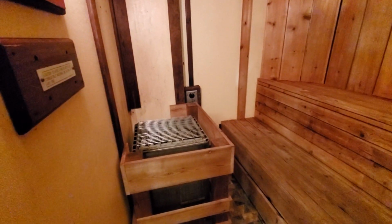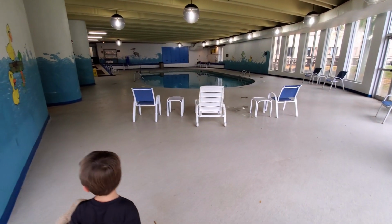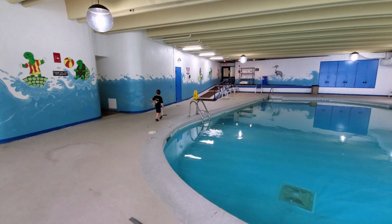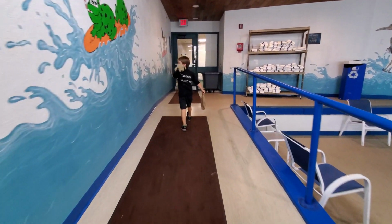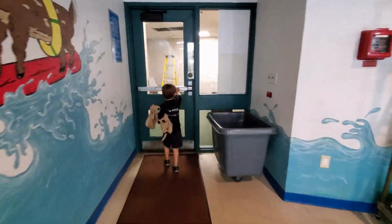Here is the sauna. Controls over there. Oh, nice big area to sit in. There's a little tiny mister. So that is the pool. On to lunch, I think.